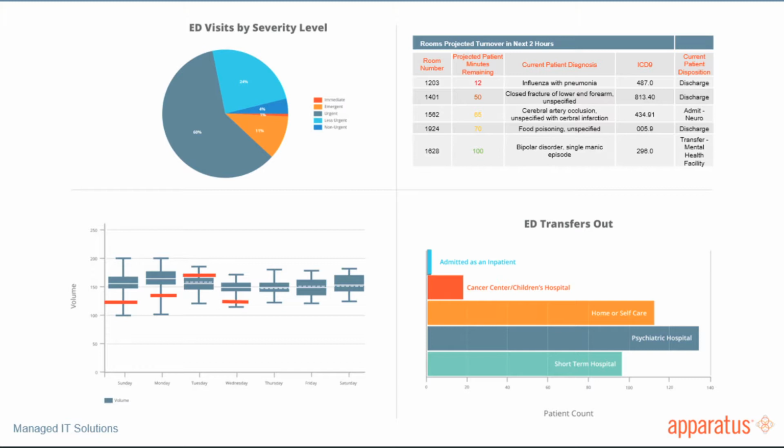And then here you can see this pie chart that just shows the ED visits by severity level. So in this case, 60% of the patients were considered to be urgent. Only 1% of patients were considered to be immediate. And then you can see that we have some less urgent patients in as well.